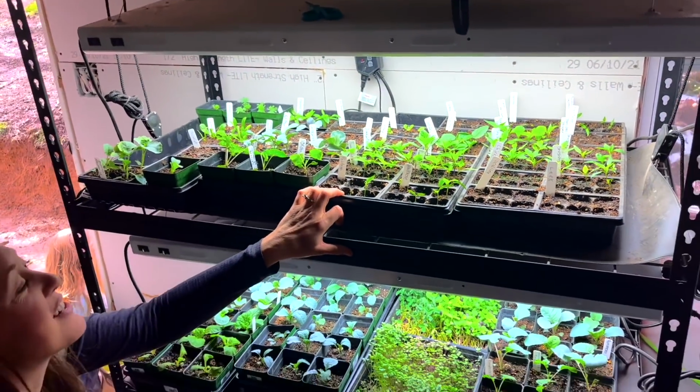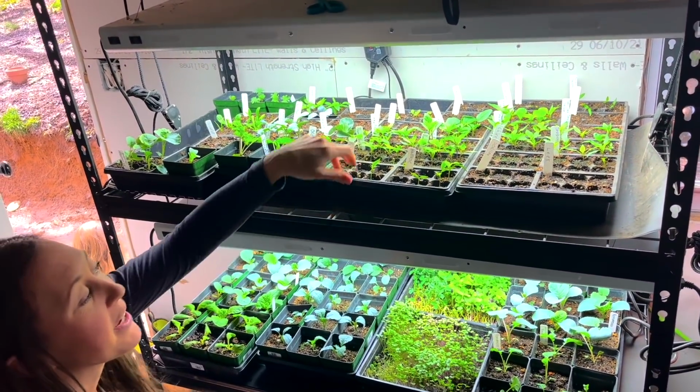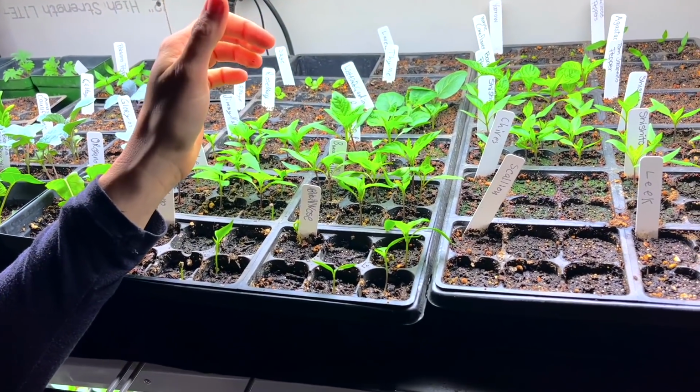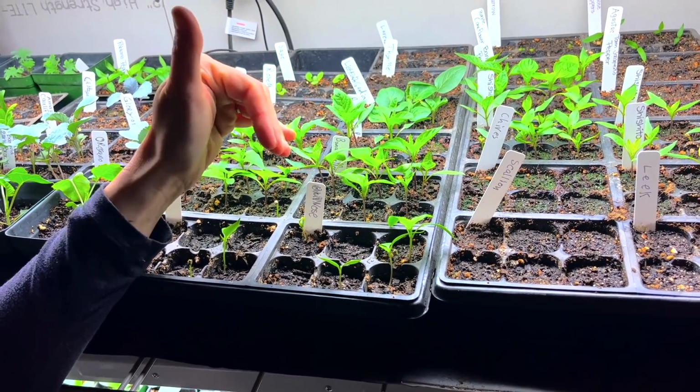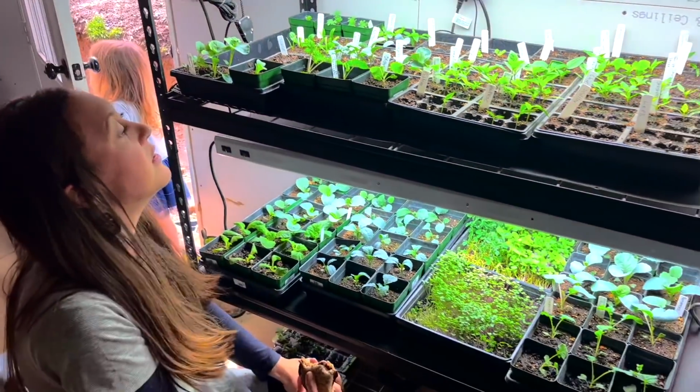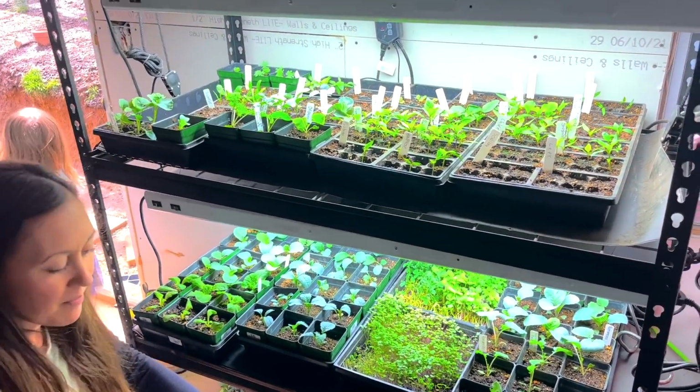Next, we are going on to peppers. And our peppers are getting big. I did kind of crowd them in here. I put 2 per cell on these 6-packs, so we're just going to separate them out and give them each their own little cell. And that's what we're doing.